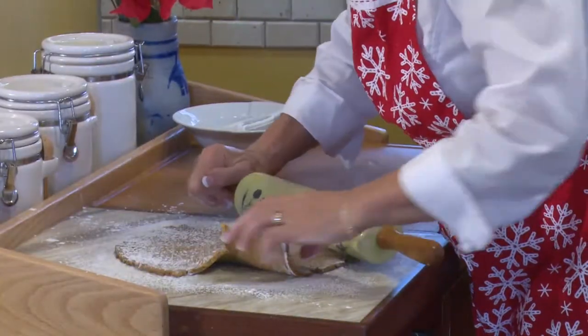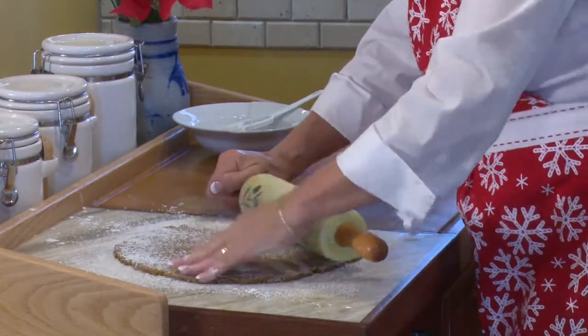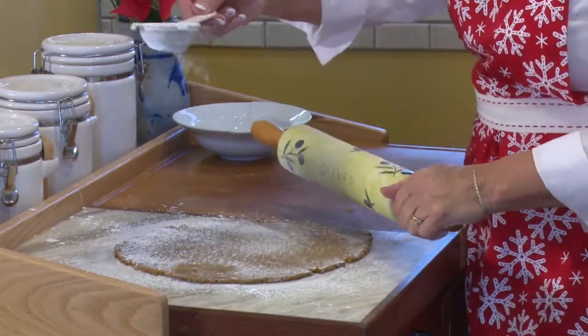Walking in a winter wonderland. Ooh. Looks like I'm snowing on the cookie dough. I guess that makes me sing Winter Wonderland. Oh, no. Here's Let It Snow, Let It Snow, Let It Snow.